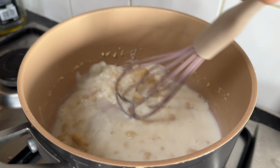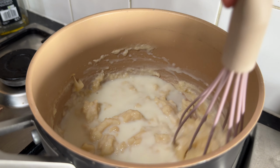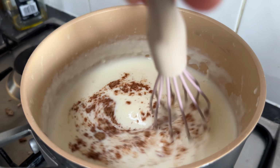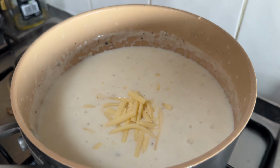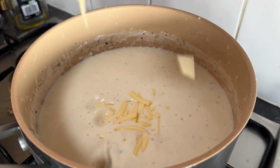I then sprinkle in some nutmeg to add depth and earthiness, followed by cheddar cheese. Also, you want to season it with salt and pepper as well. Just give it a taste and adapt it based on your preferences. It should become viscous and taste absolutely delicious.